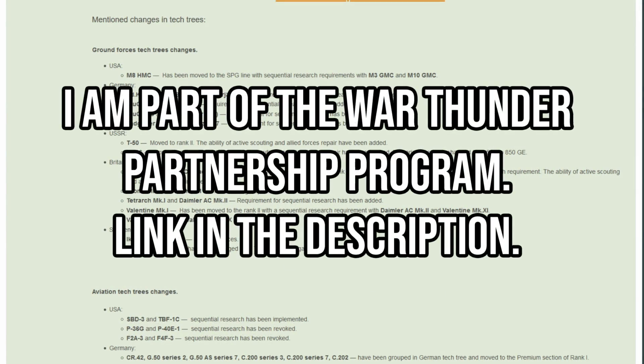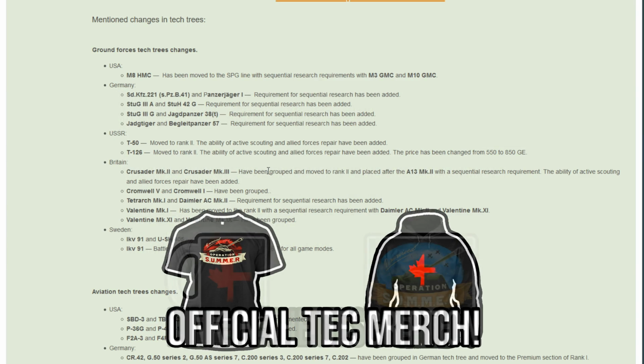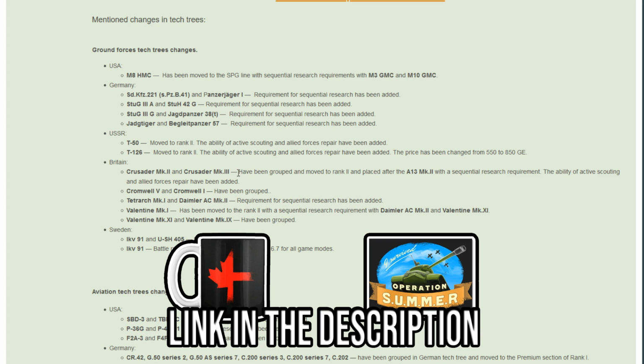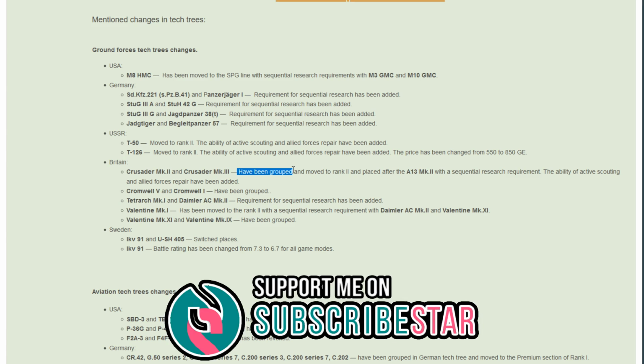So in Britain, the Crusader Mark II and Mark III have been grouped. This is a situation that I talked about before, where if you group vehicles, it technically lessens the research, because it means that you only have to research the first vehicle in the group, and then the second vehicle is kind of a gimme.